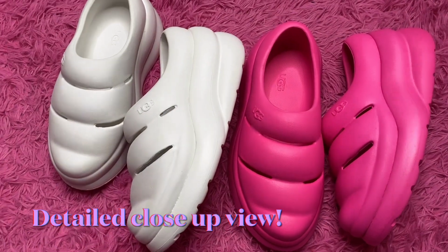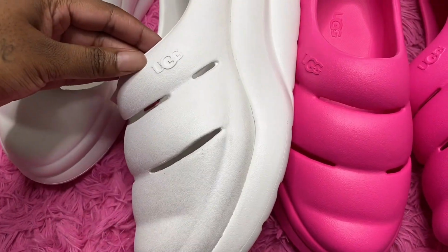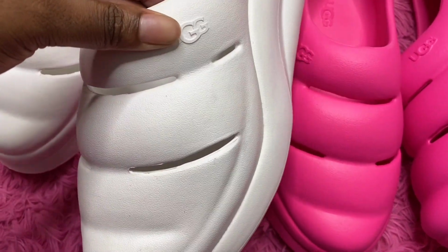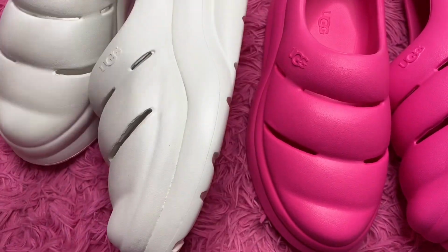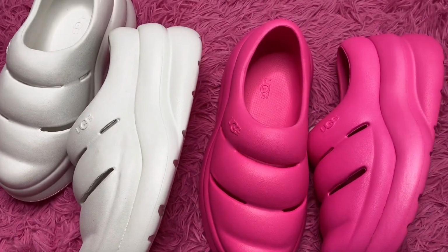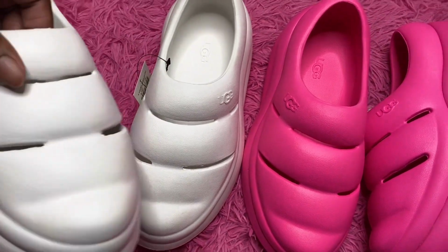Okay, so let's just get into this detailed look. To get into the close-up look, y'all can already see, this is what I mean. Y'all see how it's already dirty? Like, what is going on? So I advise y'all to put this under some type of LED light or ring light or just a bright makeup light if you have one, to check the specs before you just rip off the tags.